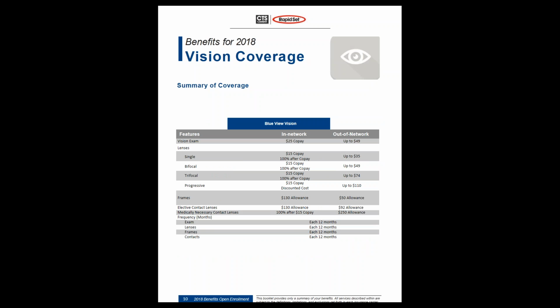With vision coverage, there's a $25 vision exam copay and $15 for your materials, whether it's lenses or contact lenses. Your frames are covered at a $130 allowance, and then you have a 20% discount after that. These are provided every year for you.